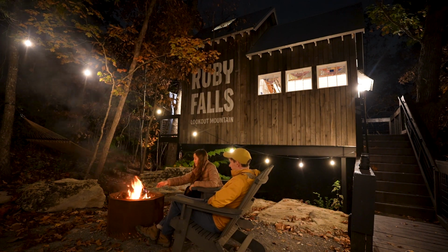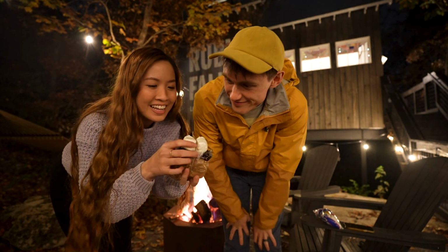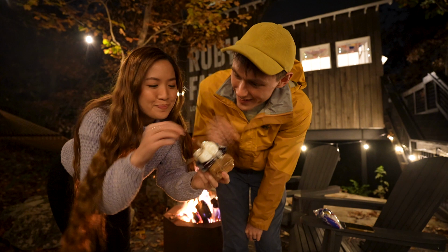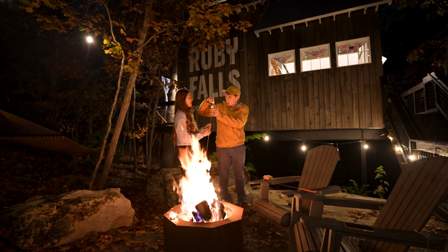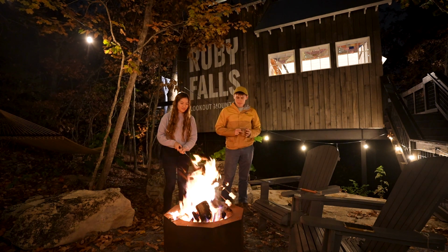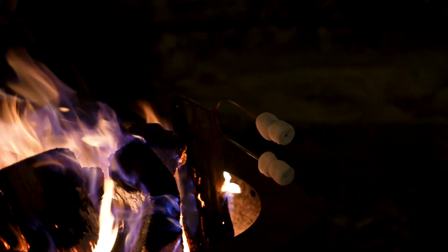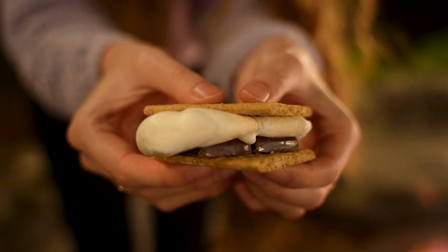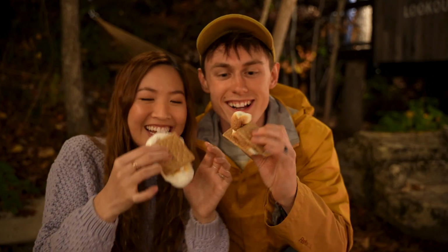So now we have the fire going. It is time for s'mores, our highlight of the evening. I know, I'm so excited. Look how cute these bundles are. It's like a Christmas present. Cheers!